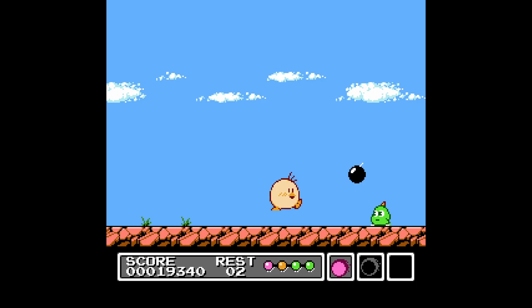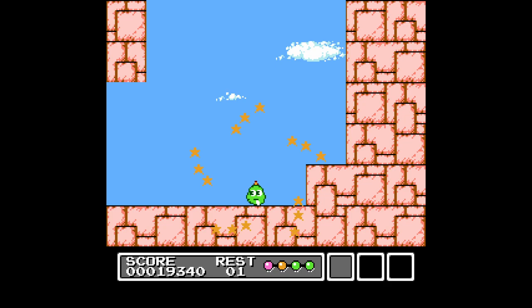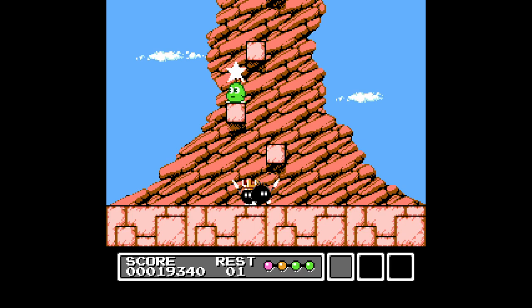Oh! Die! Die! Die! Oh, the fucking star is bouncing over him! Oh, we got him! Oh, wait. He got us? Wait, what?! The last star hit him, but we died. What? Don't understand the logic of that.